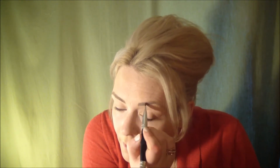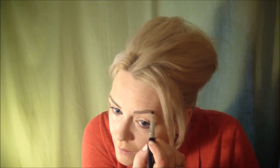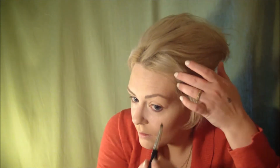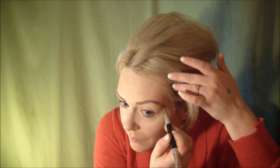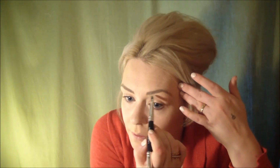Okay, so tacky. I just outlined my eyebrows in the Rue Bonaparte by NARS, and then I have the Makeup Forever Aqua Cream brow thing, and I'm just filling in my brows. Oh, I love this stuff. It's easy and fast. It just makes a world of a difference. I don't know. I love it.